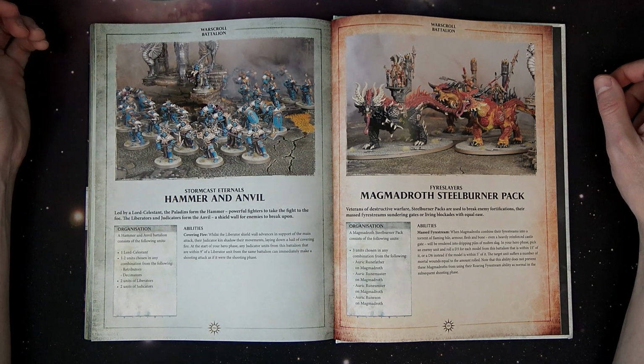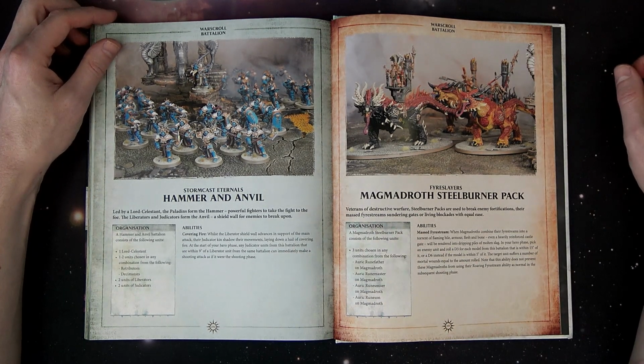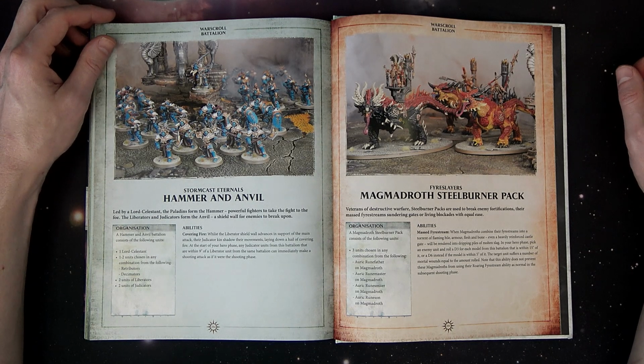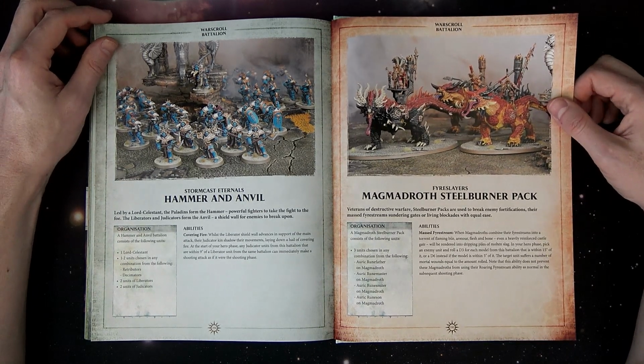It's one Lord Celestant, one to two units of Retributors or Decimators, two units of Liberators, two units of Judicators, and their ability is Covering Fire. At the start of your hero phase, any Judicator units from this battalion that are within 9 inches of a Liberator unit from the same battalion can immediately make a shooting attack as if it were the shooting phase. Very cool stuff right there.